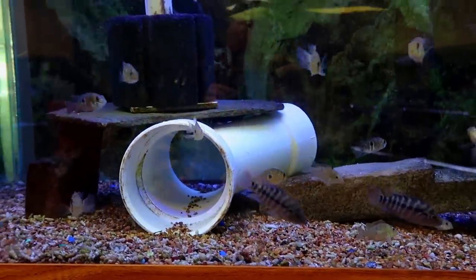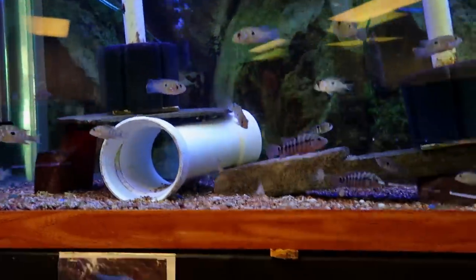But this guy here is trying to fight the camera, getting all up in the lens's face. I don't think he was just wanting his close up. I think he was just trying to pick a fight with that big black thing that was getting up close to his tank.